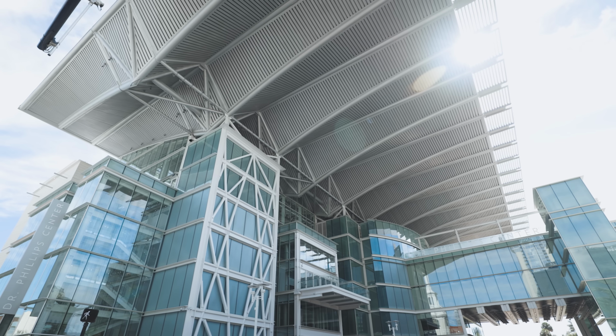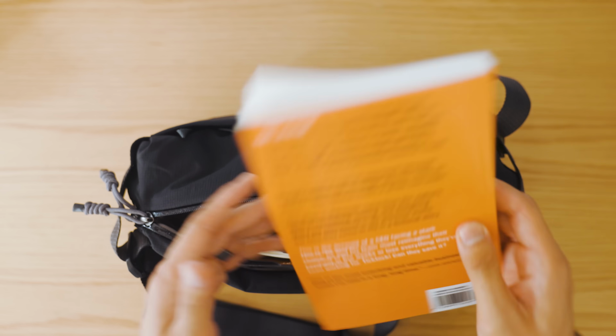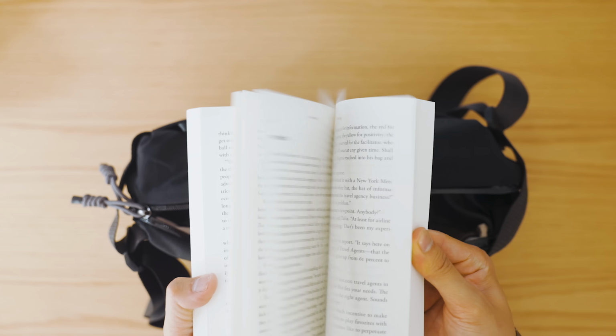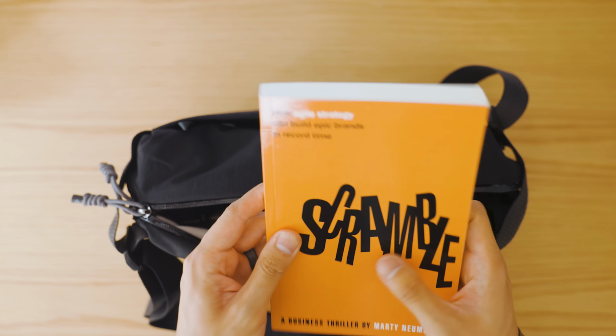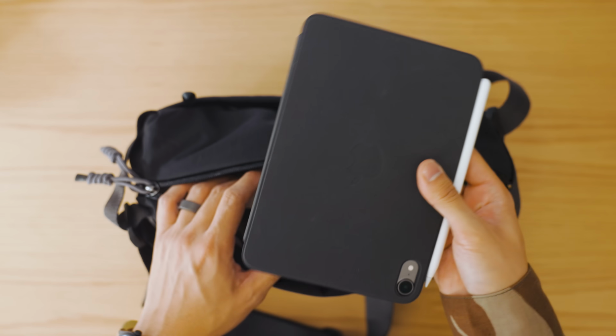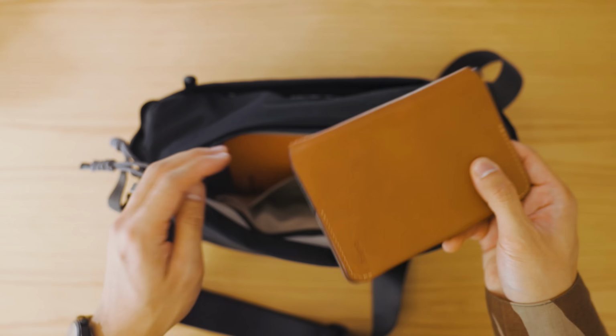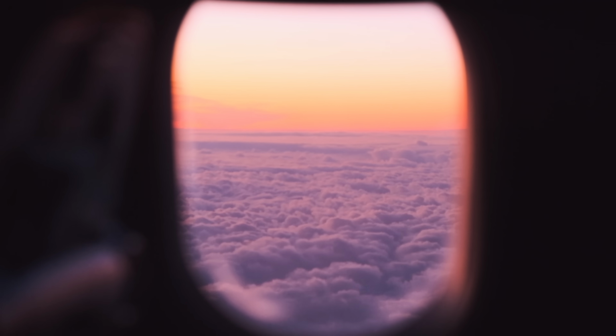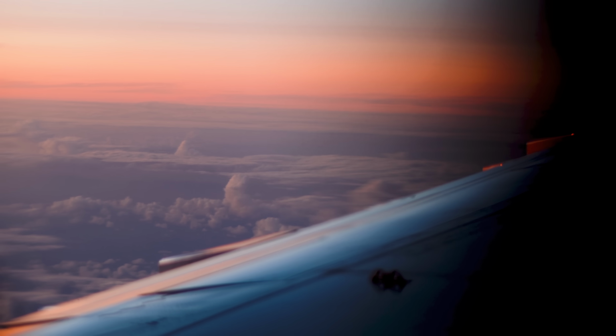When I'm in transit, I use this to hold a few things. I usually bring a book with me to read on the plane. When I'm working on a project, I like to immerse myself in relevant content. I also keep my iPad and notebook with me to work out ideas. I find myself extra productive when I fly because there's nothing else to do or distract me.